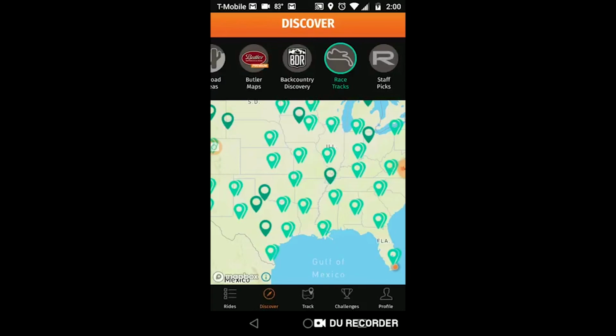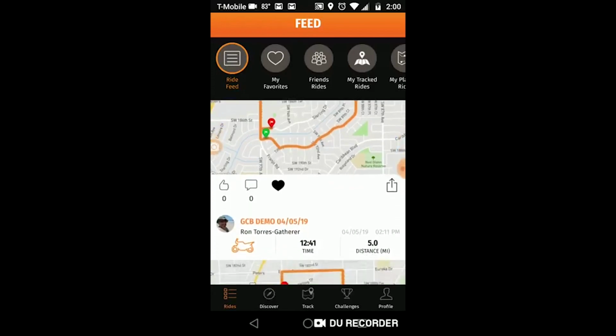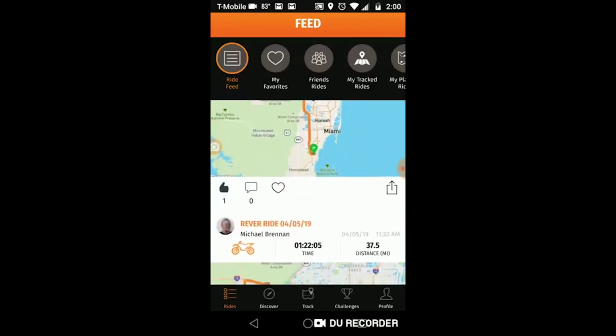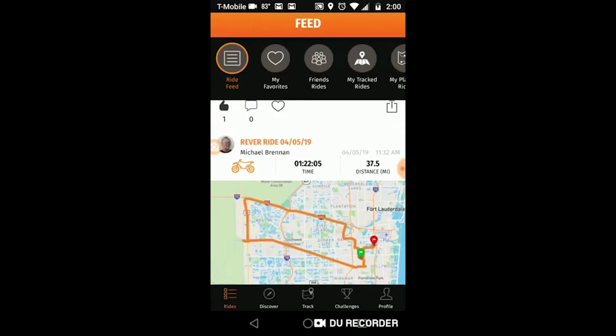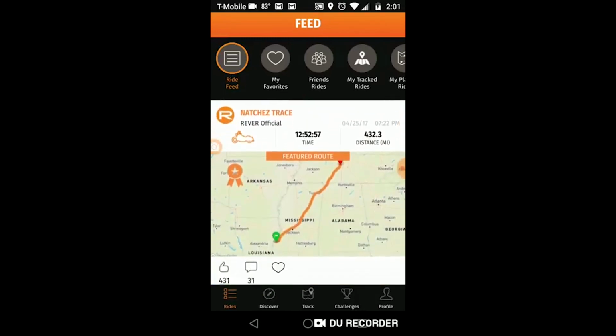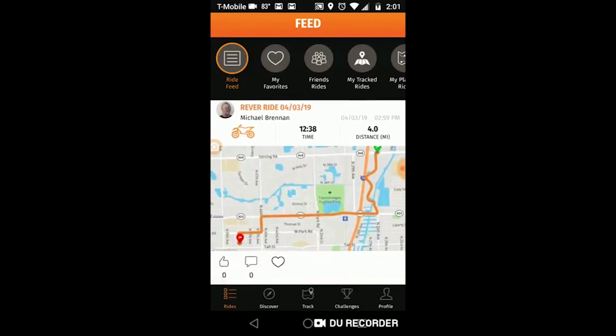Okay, the next tab is the Ride tab. So I'm just looking at this. There's a lot of racetracks to get to visit. The Ride tab keeps track of what you've done and who else is riding. So that first tab here, these are a couple of the maps that I just created. And here's a map that was done by Mike. Here's a recommendation from REVER, and you can see that's out in the Midwest. So if you're out in that area, you still have access to doing that.